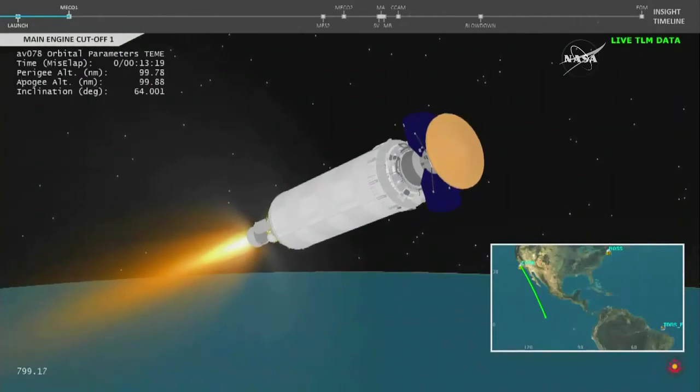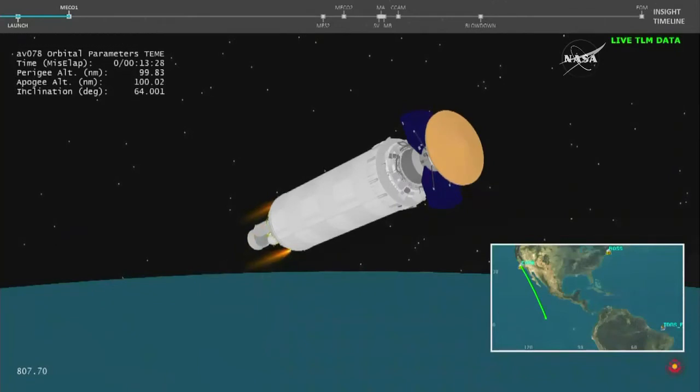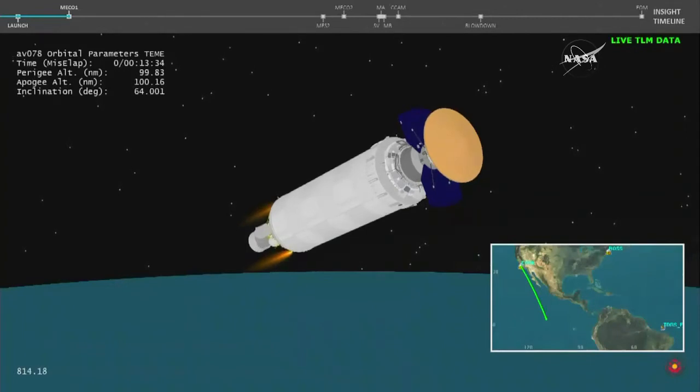We have 4S settling motors on. And you just heard confirmation from United Launch Alliance, Marty Malinowski, that we've had MECO. The second stage engine has cut off for the first time. The first burn of the second stage RL-10 being complete, we now begin the long coast phase of this mission.